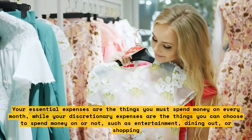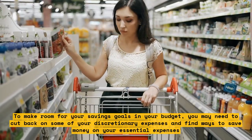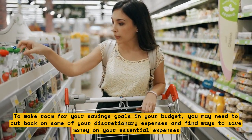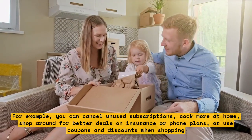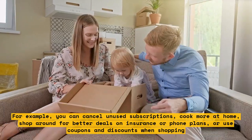To make room for your savings goals in your budget, you may need to cut back on some of your discretionary expenses and find ways to save money on your essential expenses. For example, you can cancel unused subscriptions, cook more at home, shop around for better deals on insurance or phone plans, or use coupons and discounts when shopping.